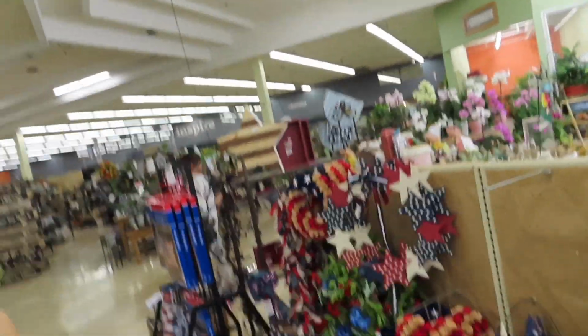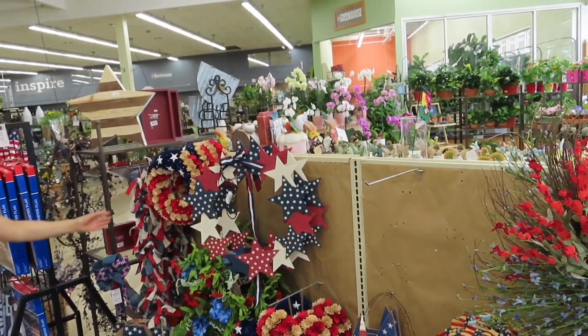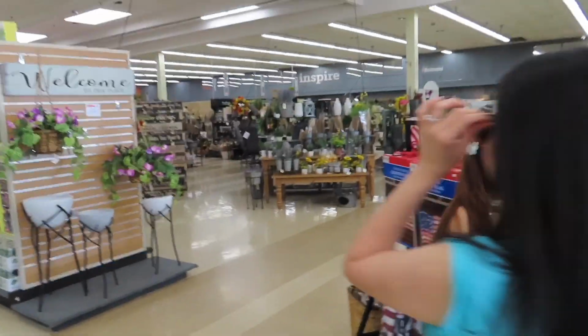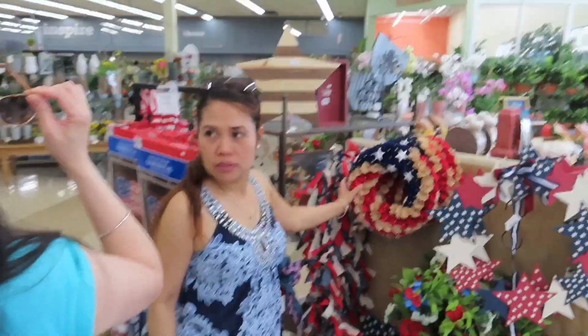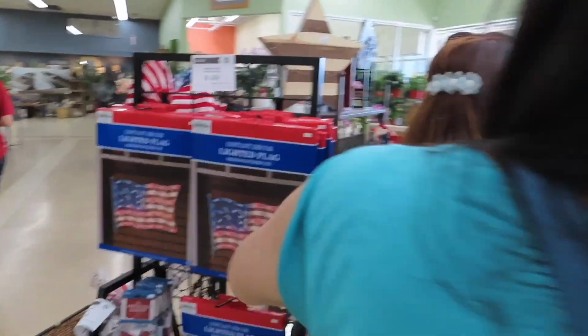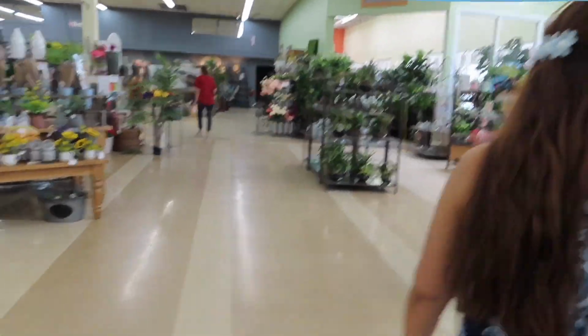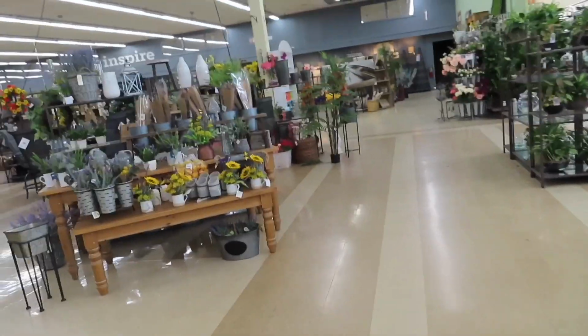Can you hold this, Karina, for me? Karina said you're cute. So cute. Why did you take it? Because it was funny. I want very unique. It's made of wood. Very talented. Oh my god, Mom!